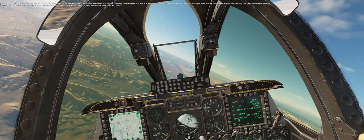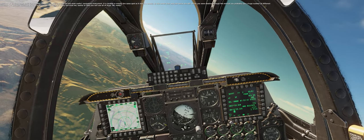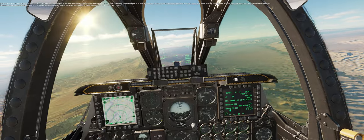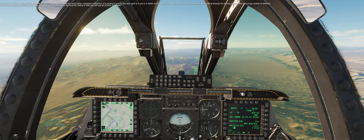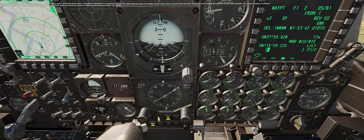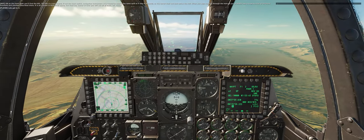Okay, on the front dash you'll find the HSI. HSI is a very useful, if not the most useful, navigation instrument. It is located in exactly the same spot it was in the A model, on the center dash and just below the ADI. When you're reading through the manual, you probably saw a huge number of different functions and pointers described there. It's all crammed in that little small space, but trust me, sooner or later you will use all of them. Okay, ready? Let's get to it.